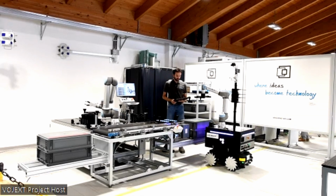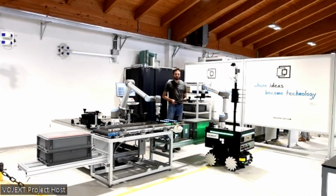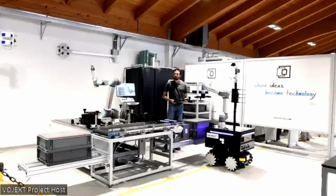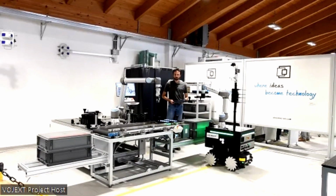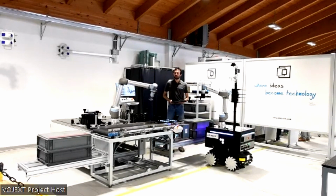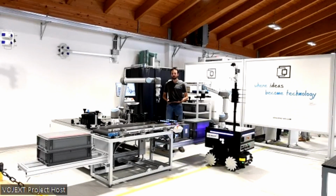Right now the robot is idle, but as I said before, we could exploit the robot to do other operations in the meanwhile, as soon as we have many cells in parallel. And okay, so from my side, that's all. We'll run the robot so that you can also see a full battery pack being assembled.